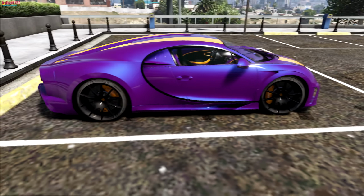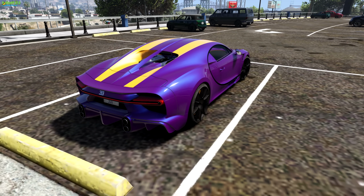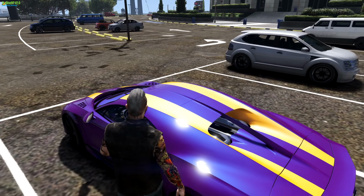If you haven't heard about this thing, this is the Bugatti that broke like the 300 miles per hour speed limit. It's crazy. It is honestly crazy. We're going to take this out for a drive. And hopefully, we're just going to goof on the cops and not get caught.